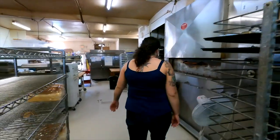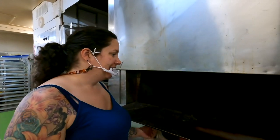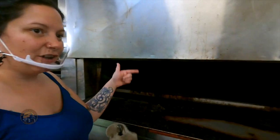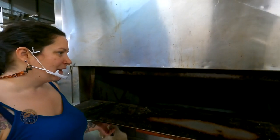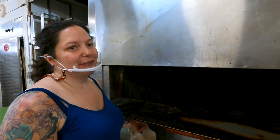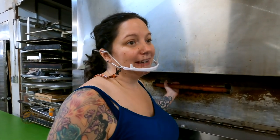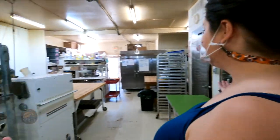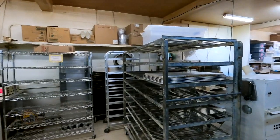This is our big oven. This is a rotary oven, so it actually spins and it's constantly being heated up. Our new oven, we got a new oven for the new building. It's much bigger than this, so we'll be able to up production quite a bit. And then there's the rest. This is where all the magic happens.